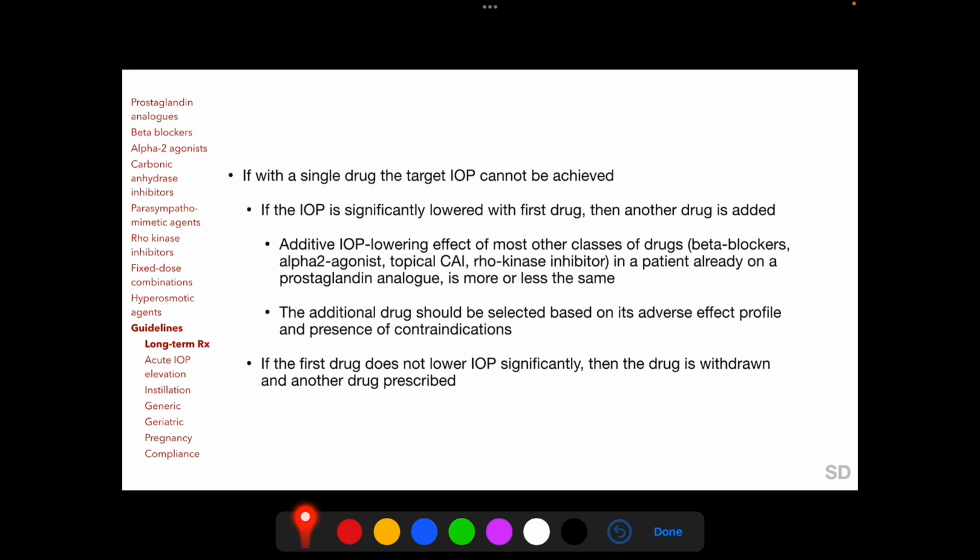If with a single drug the target intraocular pressure is not achieved, then another drug is added to the first drug if the intraocular pressure has been significantly lowered with the first drug, and if the first drug does not lower the intraocular pressure significantly, then the first drug is withdrawn and another drug is prescribed. And when another drug needs to be added to the first drug, it has been seen that the additive intraocular pressure lowering effect of most other classes of drugs such as beta blockers, alpha-2 selective adrenergic agonists, topical carbonic anhydrase inhibitors and kinase inhibitors in a patient already on a prostaglandin analog are more or less the same.